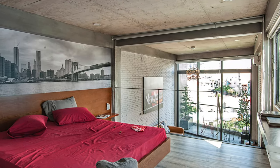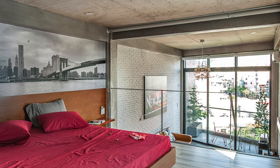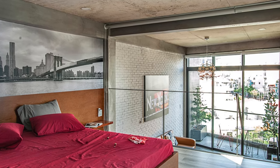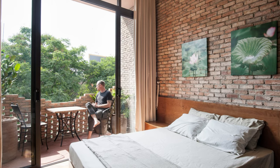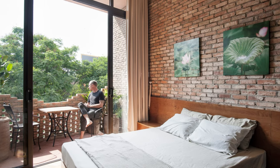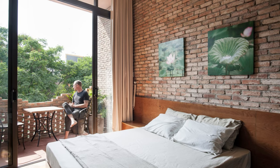And for those who love a bit of industrial chic, the loft is a double-height suite that uses raw materials reminiscent of the iconic 1950s lofts in New York. But the Cities and Gardens isn't just about the individual suites. The ground and mezzanine levels feature a cafe and co-working space.